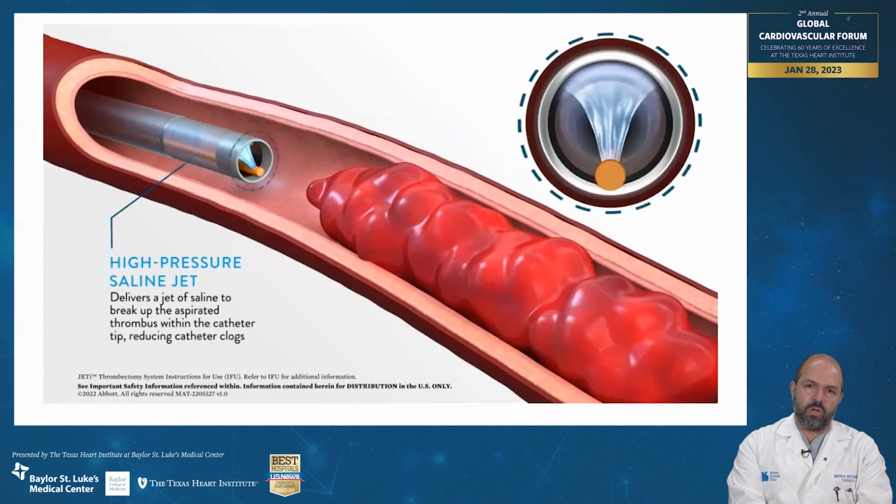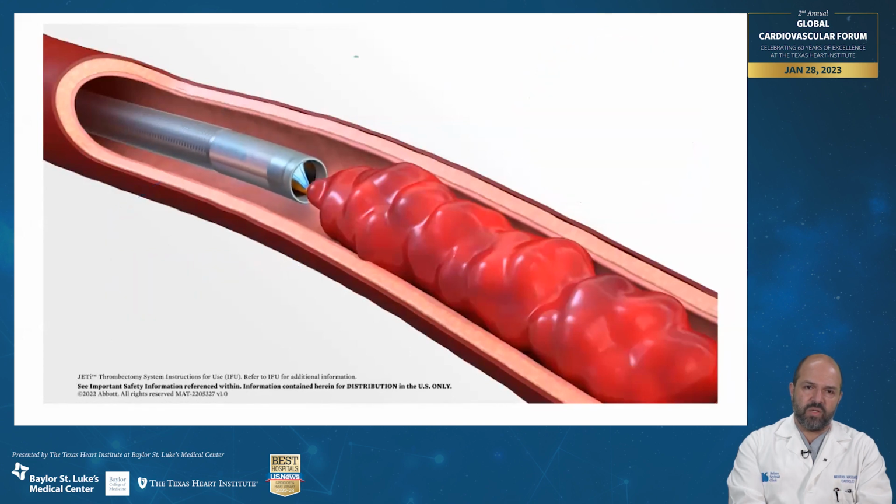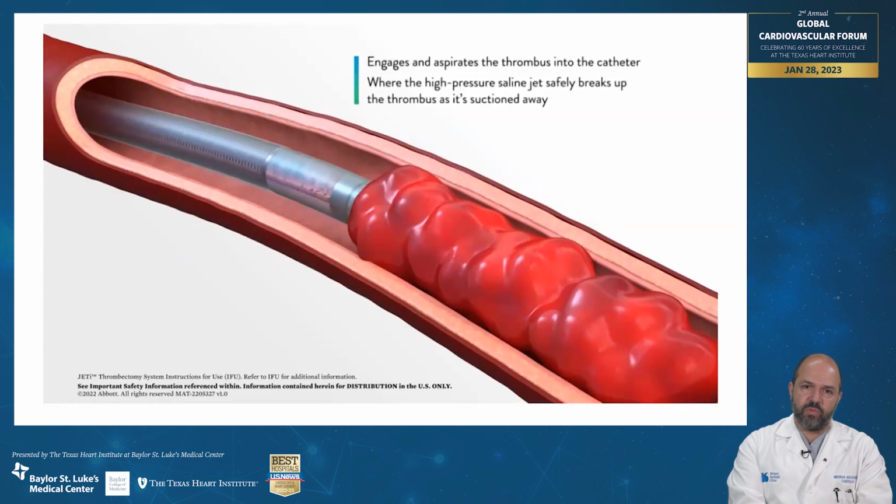And this has been shown to be very, very effective. Here at St. Luke's, we're currently in the process of trying to obtain this, but it is commercially available at this time. The early results have been very, very good with this device. So, something to keep an eye on for the future.